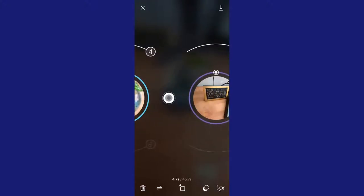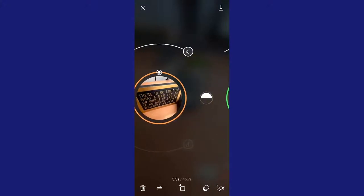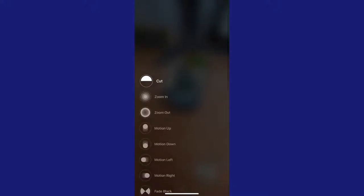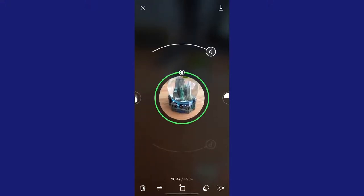Okay, now here it's 2 seconds, so I like that. It's 2 seconds right here. And I can actually add another transition there. So let's do motion down. The motion down and motion up is actually kind of cool. This was a little longer of a shot than I would have liked. So let's actually shorten that a little bit more. There we go. So maybe we'll just start it right there. Bam.